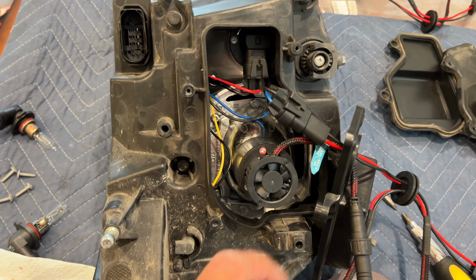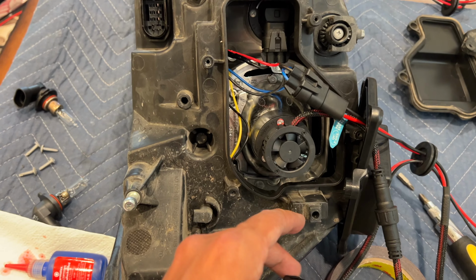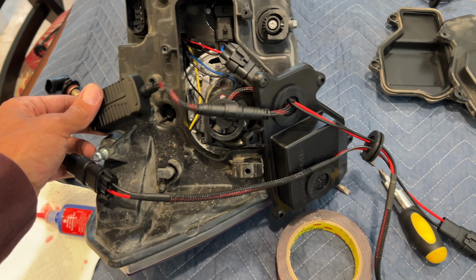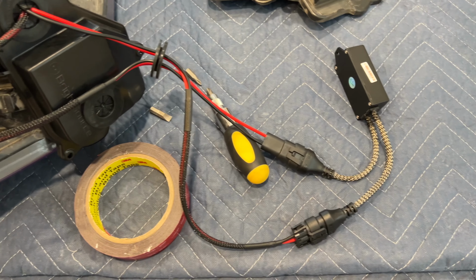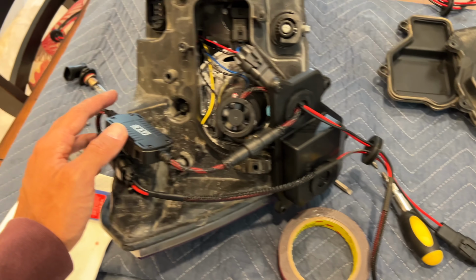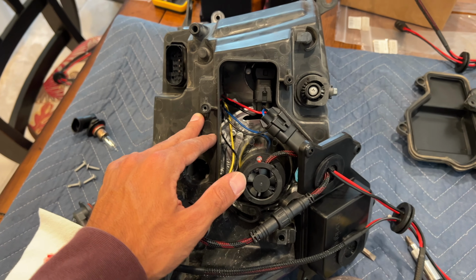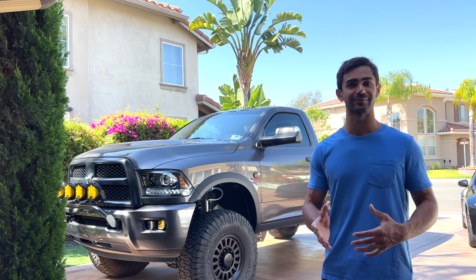Here's my wiring if you want to take notes. Low beam plug, LED headlight. This comes through out. And that's all she wrote. I'm just gonna set this back, bolt it on, and then go throw it on the truck. So I wasn't gonna have any issues.